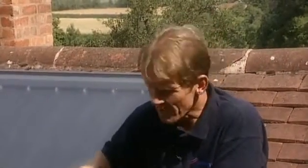Now, the question that everybody asks is, is there enough heat from the sun in the UK to make solar panels worthwhile? Well, it's a very sunny day today, but we all know that for a lot of the time the British Isles is covered in a blanket of cloud. But these panels have been developed to make the maximum use of any sunlight that's around. So the diffuse sunlight is fine, you will pick up heat.